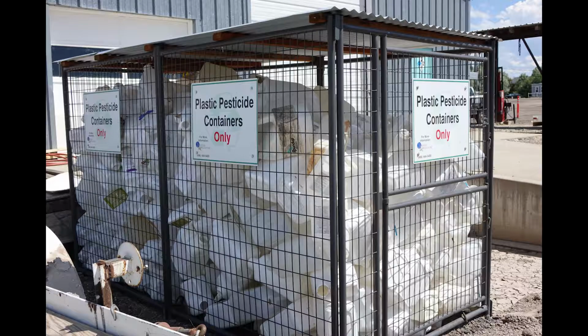Let's take a look at a collection site in Helena. As you can see, this site is clearly marked for the collection of plastic pesticide containers only, along with contact information. The collection container is designed like a standard kennel, with a covered roof and secured door. The roof keeps excessive water and dirt from getting into the jugs, as well as keeps them from flying away in the wind. The door is locked at the bottom, but can be opened at the top to add containers.